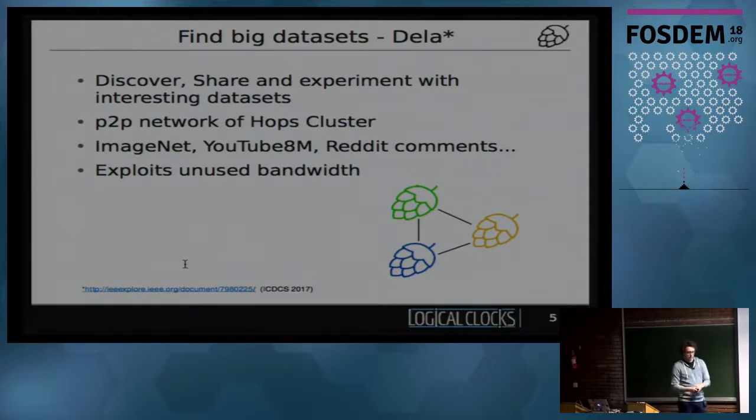Now, you have the platform, you have all the tools, you have maybe some good ideas, and we developed this thing, actually a PhD student working really hard on getting this tool done. It's called Dela. The idea of Dela is that you organize your Hops clusters in a peer-to-peer network, and they can exchange data sets with each other. Let's say you have a new image recognition neural network and you want to try it out: you can go on the network, grab ImageNet, and then you are good to go, and you can start training and see how good your network is. On the other hand, if you have a cool data set, or you did a cool experiment, you can register your data set with the network, and then people can start using it and doing more experiments.